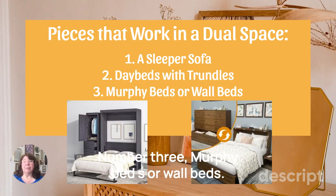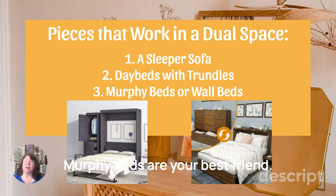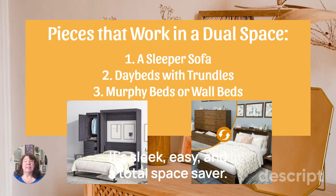Number 3, Murphy beds or wall beds. When you want a clear distinction between living and sleeping, Murphy beds are your best friend. Fold it down at night, tuck it away during the day. It's sleek, easy, and a total space saver.